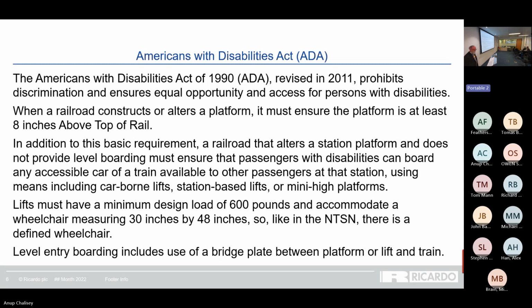In addition to this basic accessibility requirement, a railroad that alters a station platform and does not provide level boarding must ensure that passengers with disabilities can board any accessible car of a train available to the passengers at that station using means including car-borne lifts, station-based lifts, or mini-high platforms. Lifts must have a minimum design load of 600 pounds and accommodate a wheelchair measuring 30 inches by 40 inches. This is similar to the TSI and the NTSN. There is a defined wheelchair.